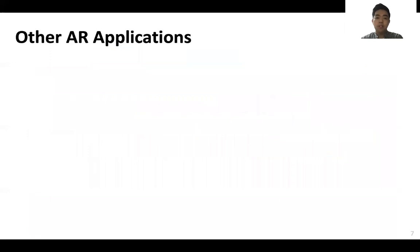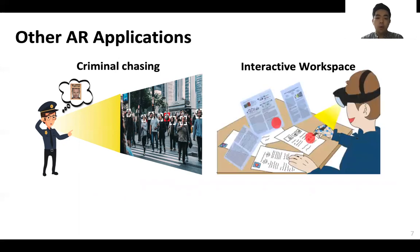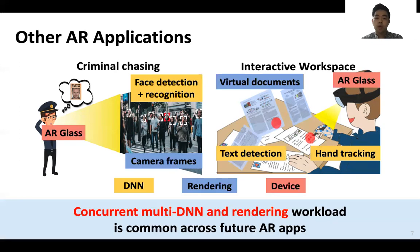Now, the above example is not just one special case. We observed that such workload is a very common requirement across multiple application scenarios. For example, we can think of a police officer chasing a criminal with the help of the AR glass running the face identification algorithm, or an interactive workspace application where the user overlays the virtual documents over the physical ones and freely interacts between them. All these applications require concurrent multi-DNN and rendering tasks on resource-constrained mobile GPUs.